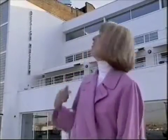One of the most important buildings in the area is the Design Museum. And this is the first museum in the world entirely devoted to industrial design. It's a museum of everyday things, showing us how and why products are designed the way they are. So let's go and have a look.